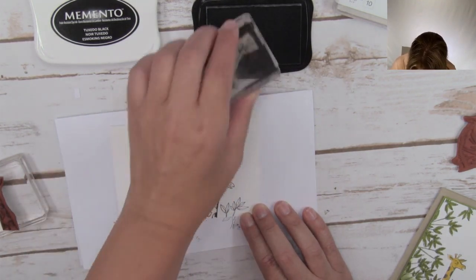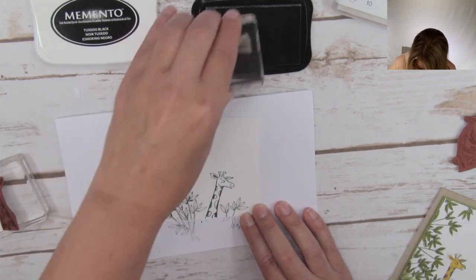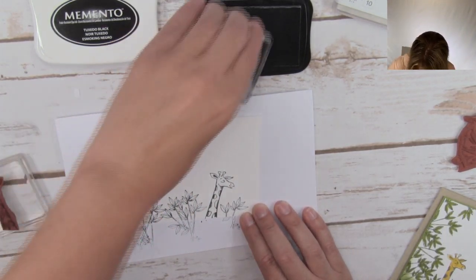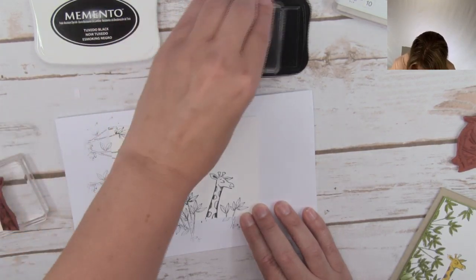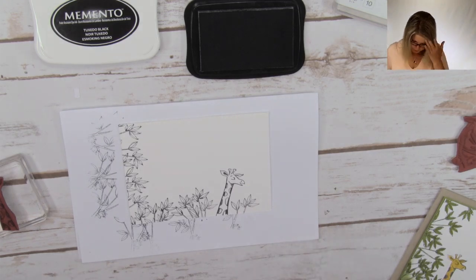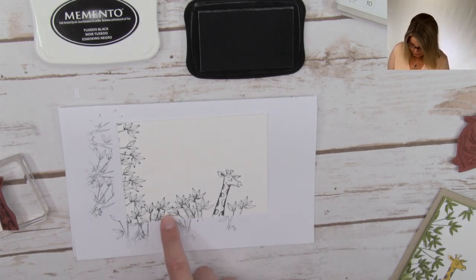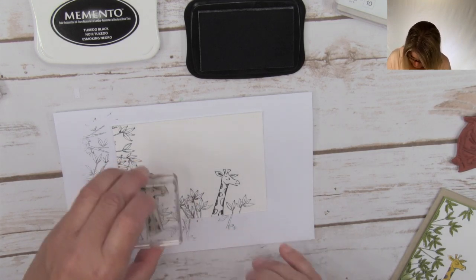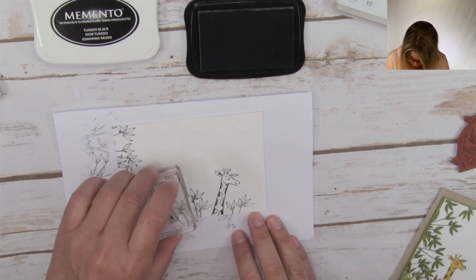We're making a little forest here of leaves going around the edge of this card. I'll make them a little bit sparser as we get to the top. Maybe not quite as many. Okay. Now in this little area here, I want to stamp another giraffe, but I don't want those leaves to go through his neck. So he's going to be kind of hanging out in there.